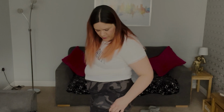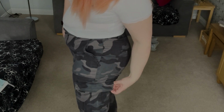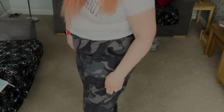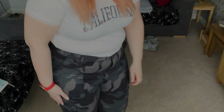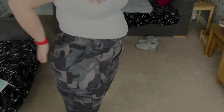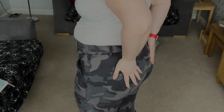You've got pockets on them here. Let me bring this down a little bit and show you. So yes, you've got pockets here. They are sewn shut, which is a little odd, but obviously they're utility pockets, so you can quite easily get your phone in there, plenty of room in there. And then you've got the same on this side as well, again with the deep pockets here, and you have fake pockets on the back.